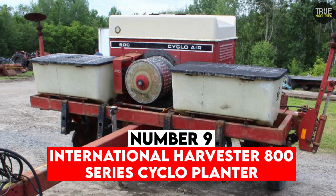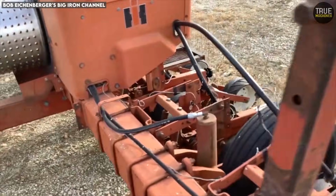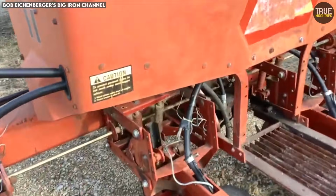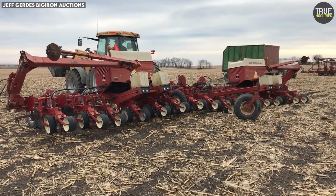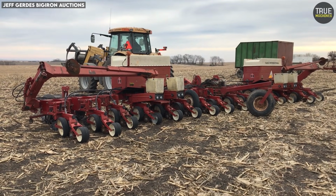International Harvester 800 Series Cyclo Planter. At number 9, we have the International Harvester 800 Series Cyclo Planter, a machine that revolutionized corn and soybean planting with its innovative metering system. The Cyclo design, with its distinctive seed plates and mechanical precision, made these planters legendary for accuracy and reliability.